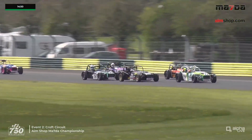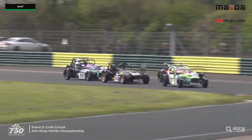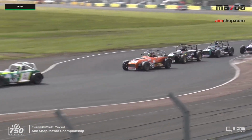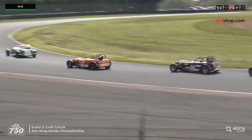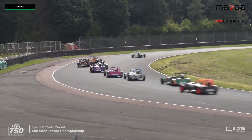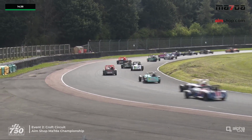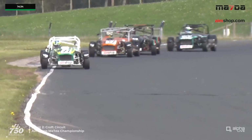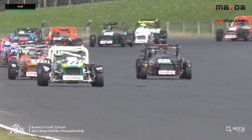It's Martin West, who has been passed, I think, by Jonathan Lister, who came from row 2 of the grid into the lead of the race. And in fact, it's both of the second row starters that have made their way to the front, because number 37, Ben Powney, has followed Jonathan Lister through. Ben in the orange number 37 car. So Lister leading already by about 8 car lengths as they head down the straight.